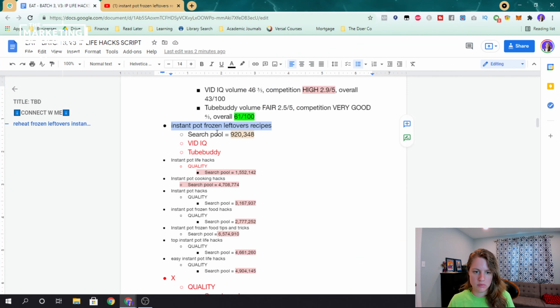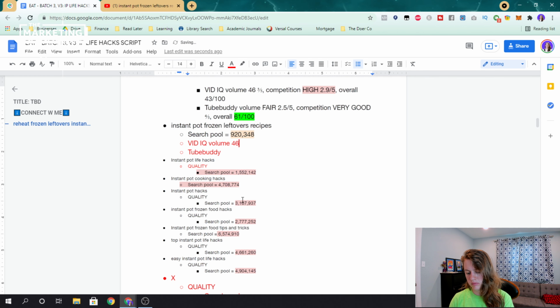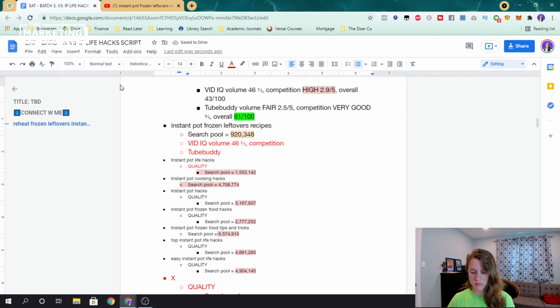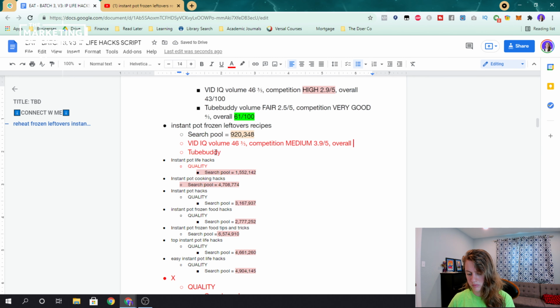Then the next sub bullets will be for vidIQ and for TubeBuddy. You're going to be using these two extensions to evaluate your different search term ideas in 3 ways: volume, competition, and overall. Volume is just pretty much how many people are searching for whatever you typed into YouTube search every month.